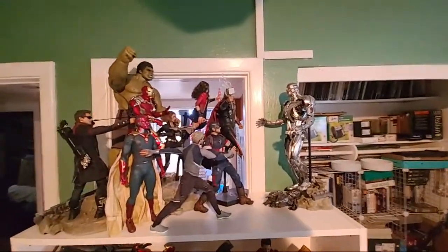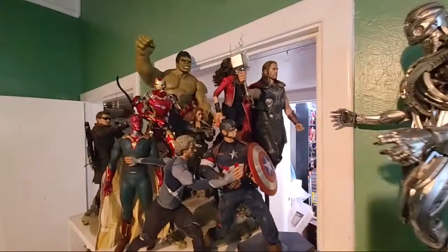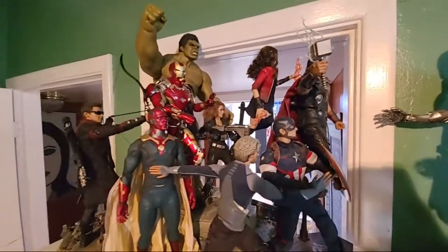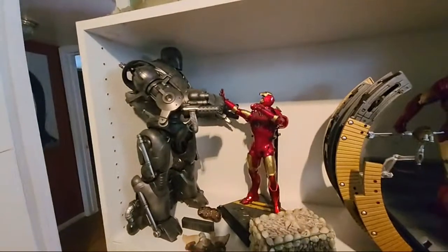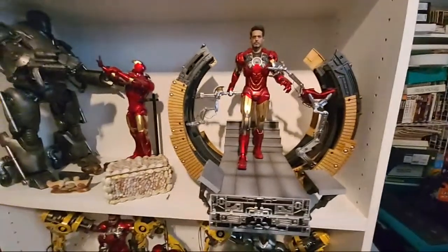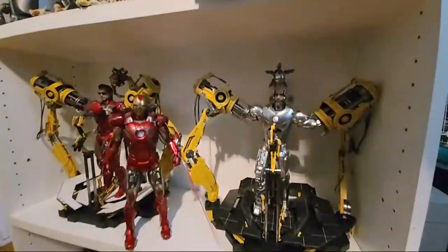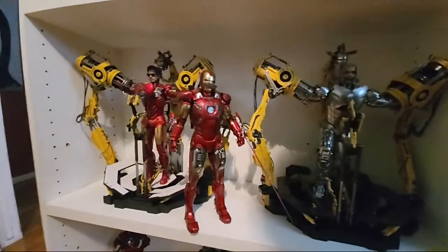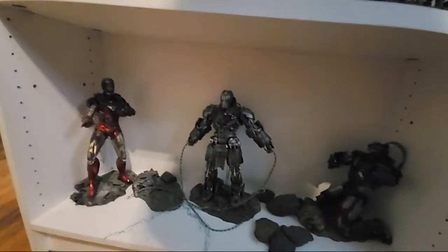The Avengers versus Ultron. And there's a Mark III versus Ironmonger. And a Mark VI at Avengers Tower. Mark II on a gantry. Mark VII diecast. And a Mark IV on the gantry. And the Mark VI Whiplash Mark II. And the War Machine Mark I diecast. So that's everything. Well, just about everything.